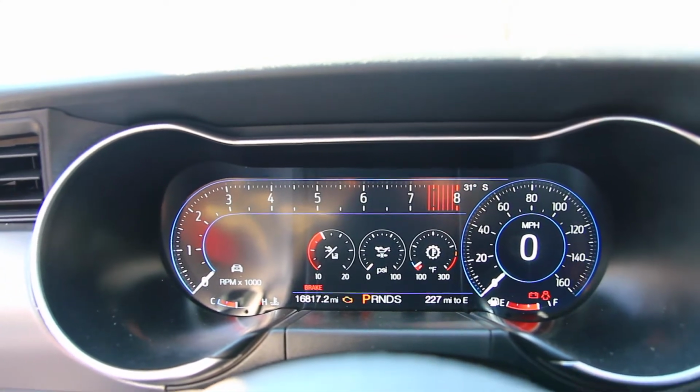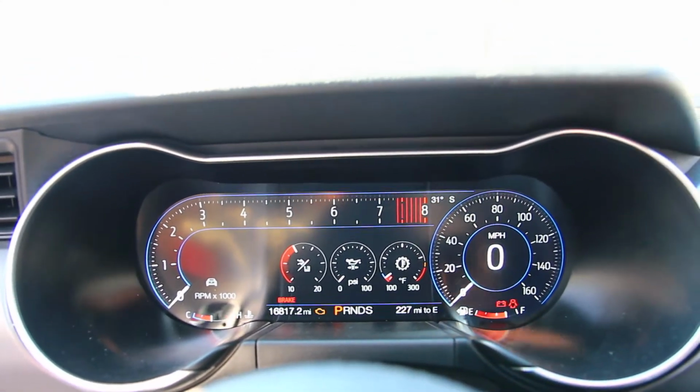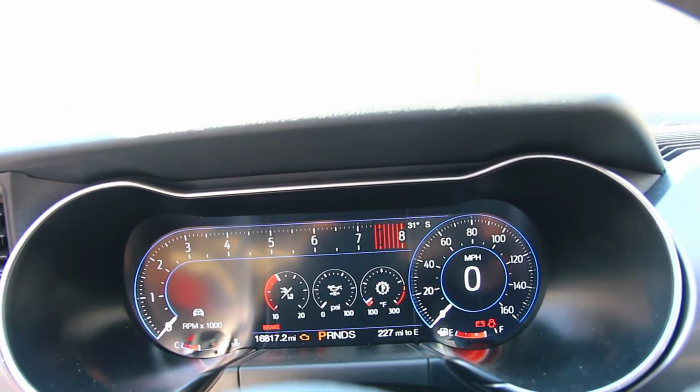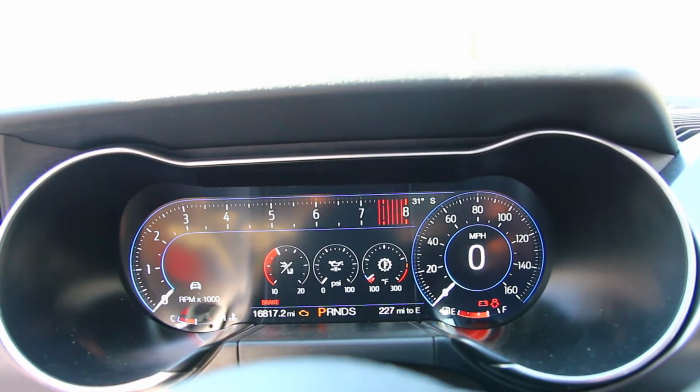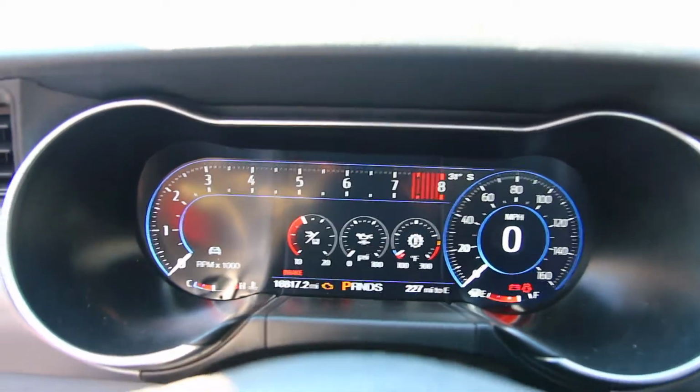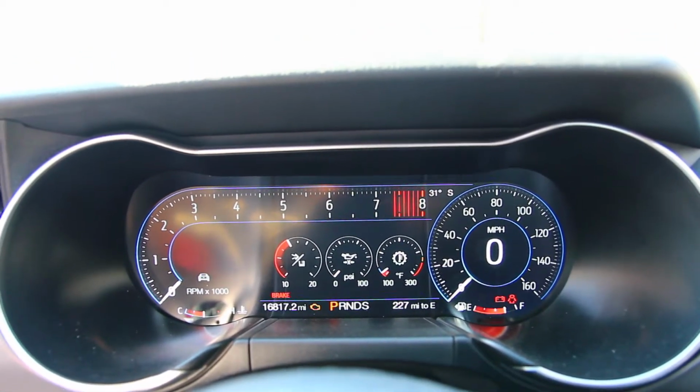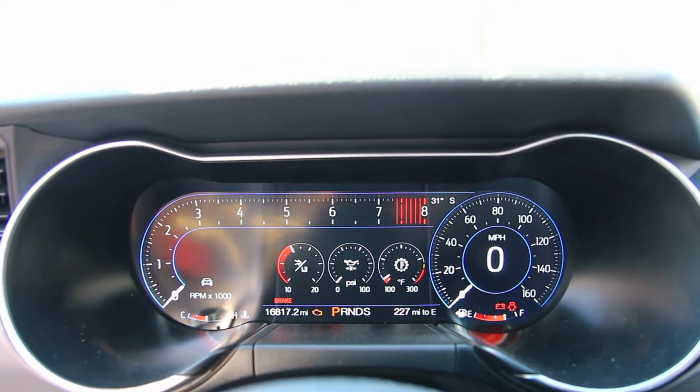It can get a little bit difficult to find because to get the digital dash, you had to get the fully optioned out car, which meant the Premium and a 401A package, which was another $2,200. So not a whole lot of people got it. When you're in the used market, it may be a little bit difficult to find, but if you can find this, it's well worth it in my opinion.